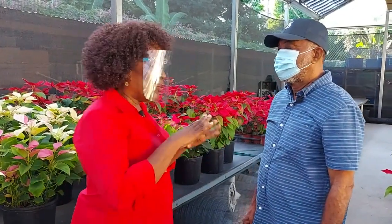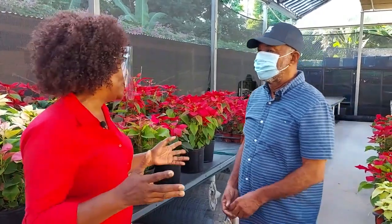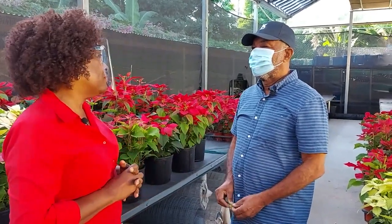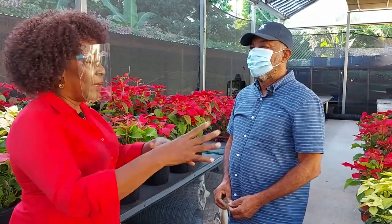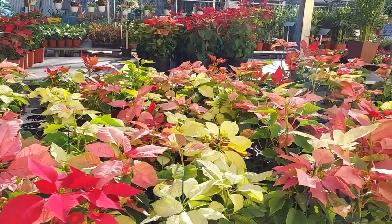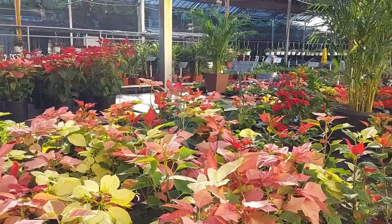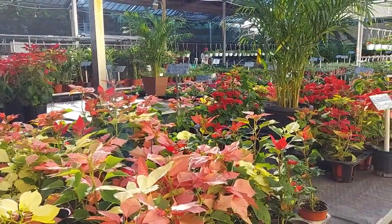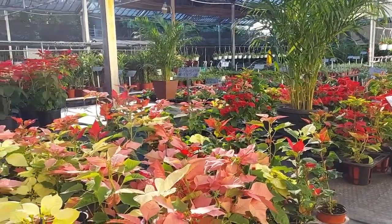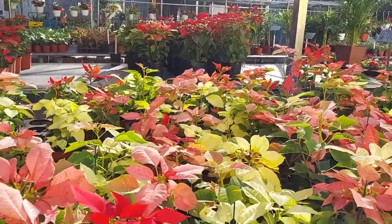Tell me something. When I was growing up, poinsettias were tall shrubs. What has taken place over the last, I don't know, 20, 30 years that we now have all of this variety? Thanks to the technology of plant breeding. A few decades ago, yes, they were shrubs only.